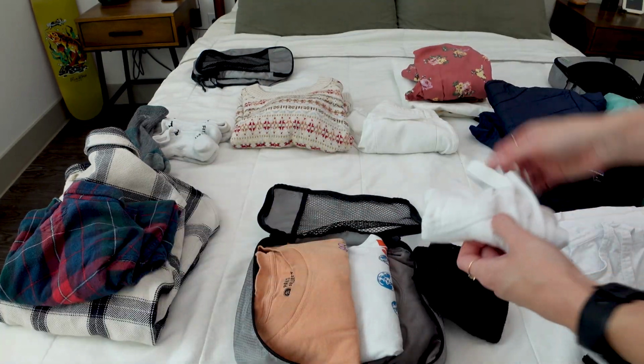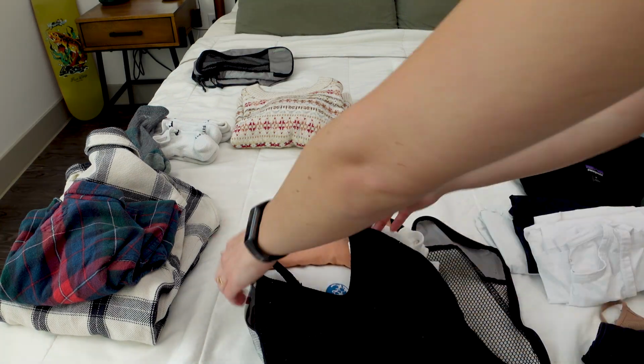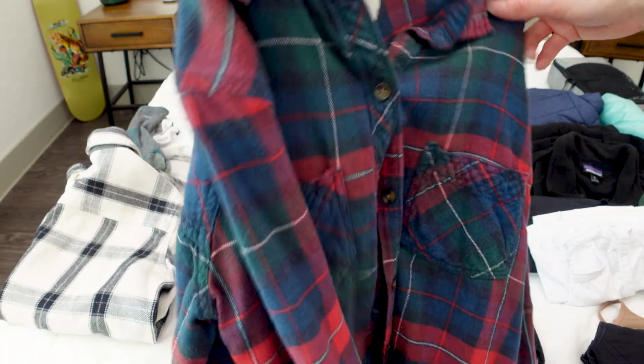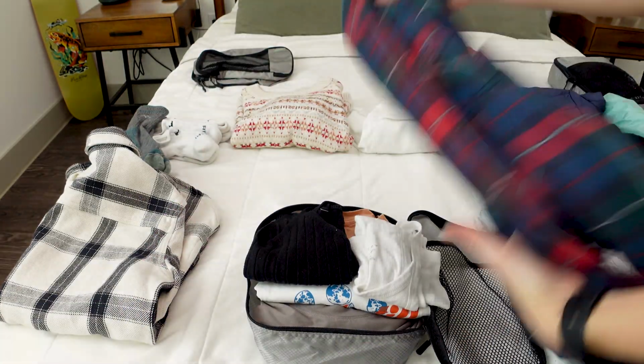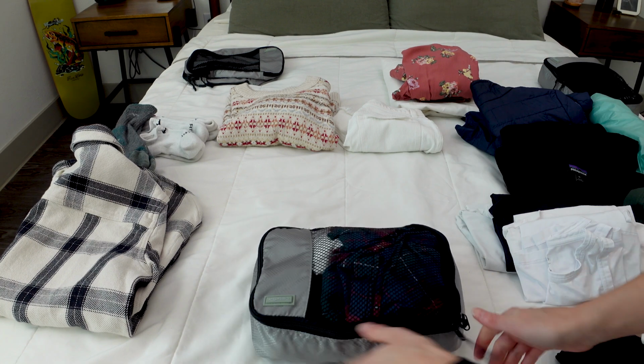I'm also gonna bring just a simple white tank top. And then I'm bringing just a simple black crop tank as well. I just have this kind of old flannel. This is just from Abercrombie. It's kind of longer in the back, but it's super good with this black crop top. It'll be some good layers for me when it gets chilly in the evenings.